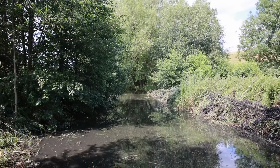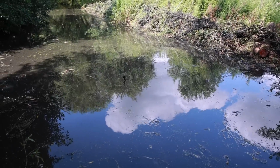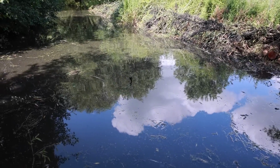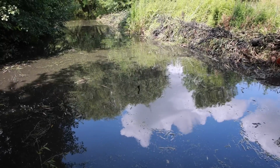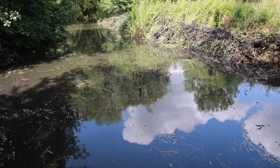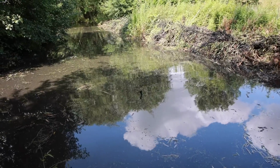So I've never seen fish down this end, but I'm gradually seeing a few. I'm sure they could have made it in the past, but it was a bit of an assault course underwater. Now all that's clear, they're starting to venture up here.